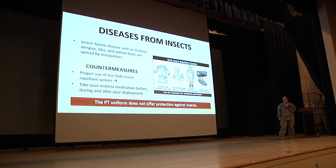Diseases from insects. Insect-borne diseases such as malaria, dengue, Zika, and yellow fever are spread by mosquitoes. So the DoD has this nice insect repellent system that they give you to prevent that. Use it. Next.